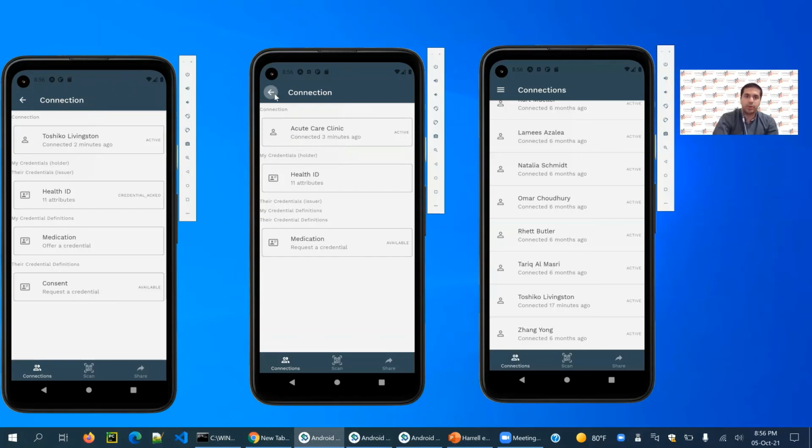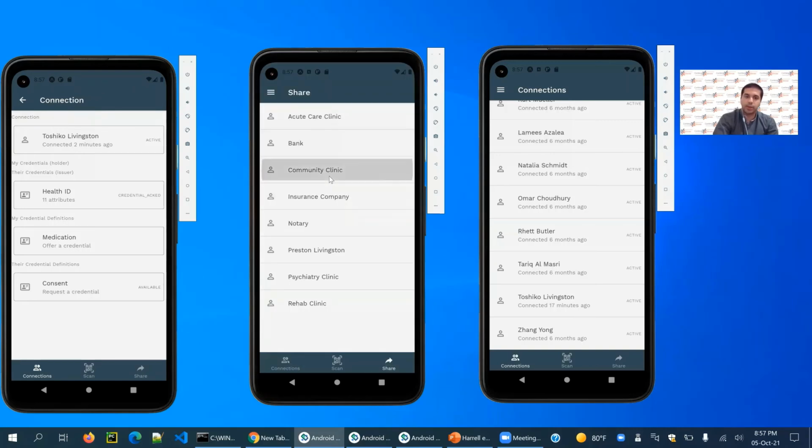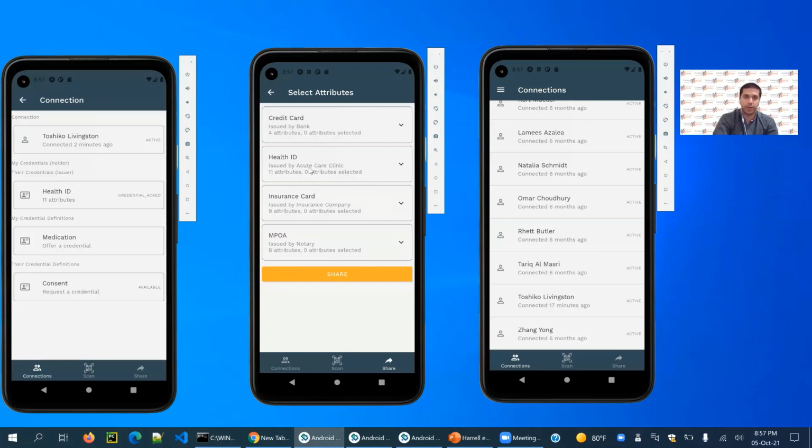The next step we want to do is to share this health ID that was issued to Toshiko from acute care clinic's account with community clinic. For this demonstration, we already established a connection between community clinic and Toshiko. So now Toshiko can go to the shared. He can click on the community clinic, click on the shared attributes button, and here he sees all of his credentials. These are credit card, health ID, insurance cards, and MPOA, but he just wants to share his health ID today.